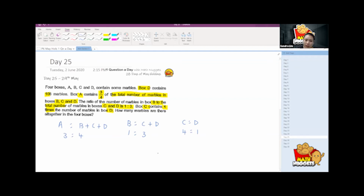I hope after writing down your ratios, you realize that there are repeated ones. Let's start from C and D. You see that C and D total, they add up to 5 units, right? And you see your C and D here, 3 units. So let's make those that are repeated the same, so that all your units will be equal and it will make sense. So C and D over here, 5U, C and D over here, 3U.